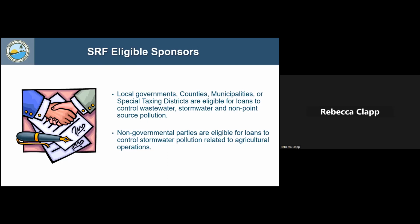Non-governmental parties are eligible. This is more in the agricultural operations area, best management practices. Those projects, we haven't funded any of those projects that I'm aware of, but we're always looking. So if you have one, let me know.